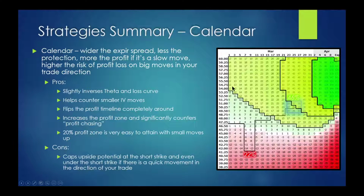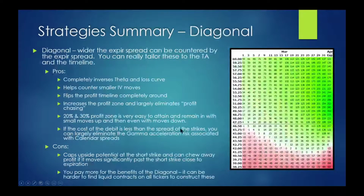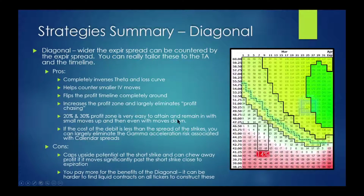This one, like I said, your risk, if you see on the left side here and up here in the corner, past the center of your short strike at 55, your risk, if you go past the short strike, is pretty quick acceleration of profit loss and decay. Diagonals, same thing, right? Pretty solid setup.